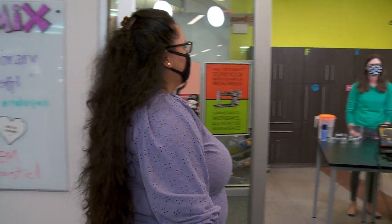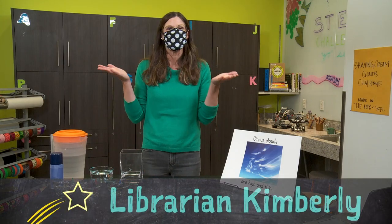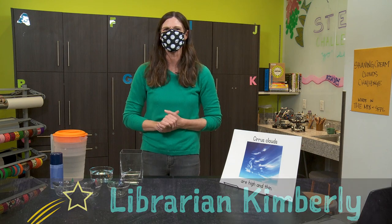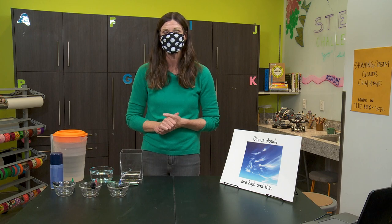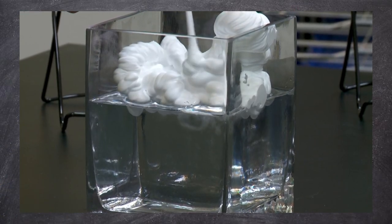Take it away. Hi guys, I'm Librarian Kimberly. Have you ever wondered what clouds are made of and how all that water gets up in the sky? Well, today we're gonna make our very own rain clouds, and then we're gonna see if we can make it rain. We're also gonna have a lot of fun playing with shaving cream and food coloring.